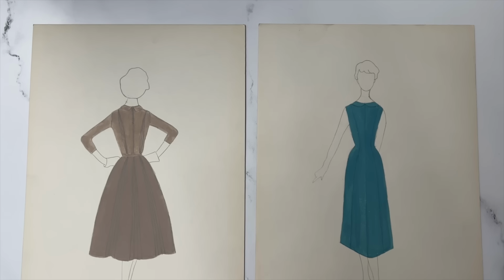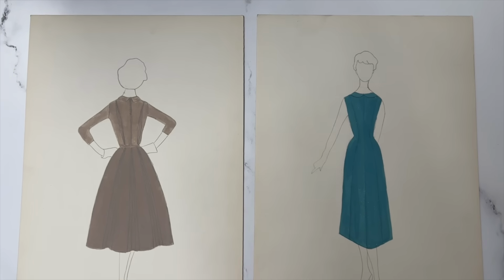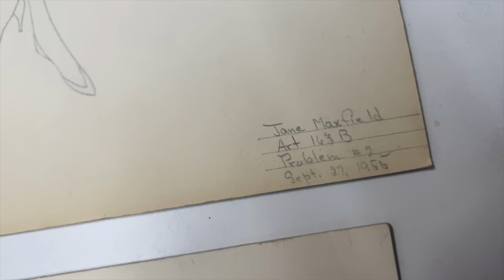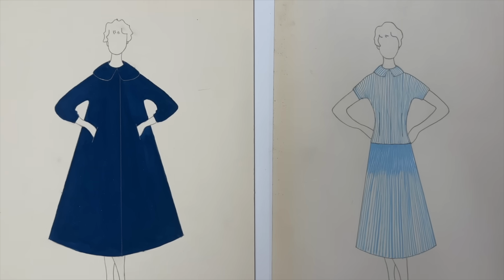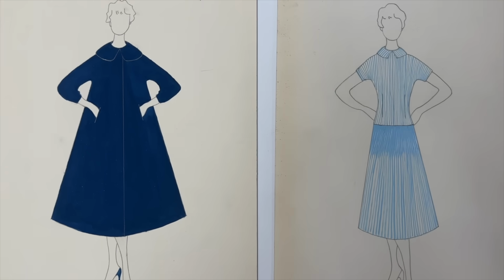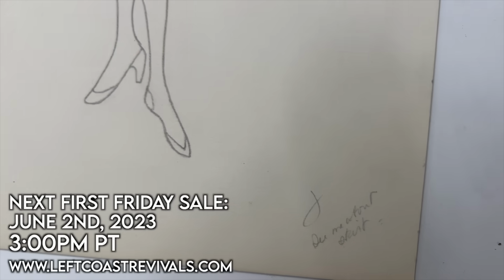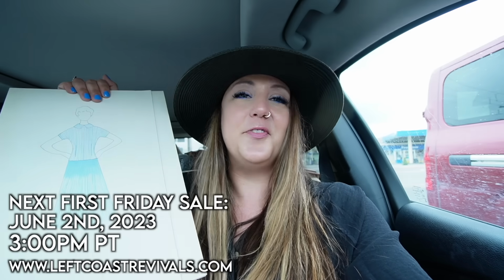I ended up getting 4 of these beautiful fashion drawings. I love how simple they are and that they don't have the faces. I fell in love with them. They are signed 1955, and I picked 4 that I think will look really wonderful together. So I am going to be selling this set, and it will be in my next First Friday sale. These are going to be coming to my June 2023 First Friday sale.